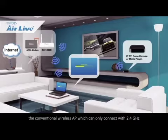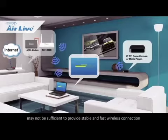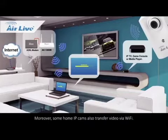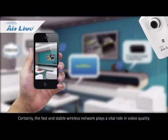In addition, with more and more smart appliances use Wi-Fi to connect with internet, the conventional wireless AP, which can only connect with 2.4 GHz, may not be sufficient to provide stable and fast wireless connection because the 2.4 GHz has been extremely crowded. Moreover, some home IP cams also transfer video via Wi-Fi. Certainly, the fast and stable wireless network plays a vital role in video quality.